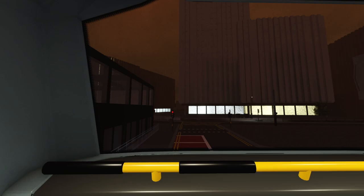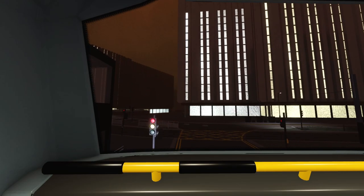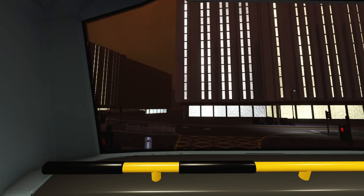Customers are required to make space for a wheelchair user. The bus will wait while this happens. The driver has been instructed to wait at this bus stop for a short time to help even out the service. This bus is ready to depart. Hold on to the handrails when moving around the bus.